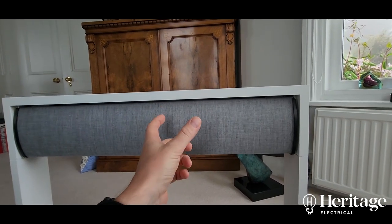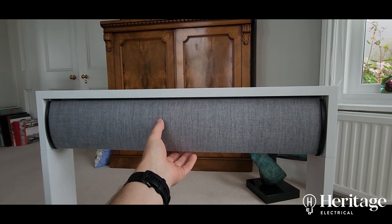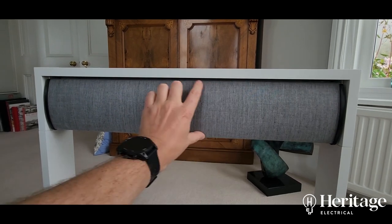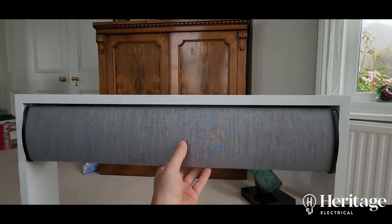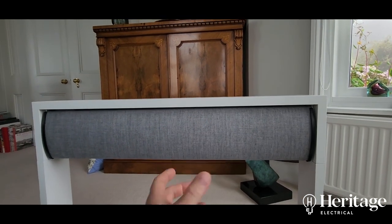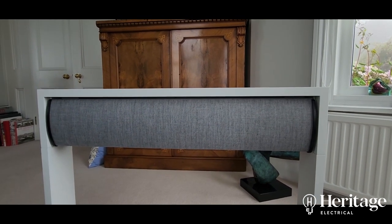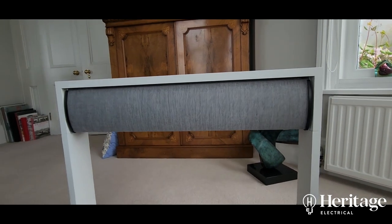If you were to get the tethered version, which is wired, the actual fascia is a lot thinner. The only reason this fascia is chunky is because it's got to hide these batteries. So if we get a wired fascia, it will reduce the height of the exposed fascia that we see here. So that's another option as well.